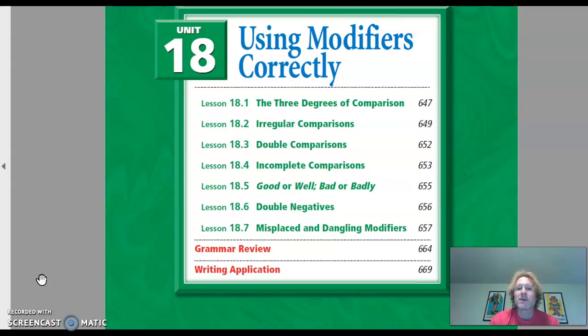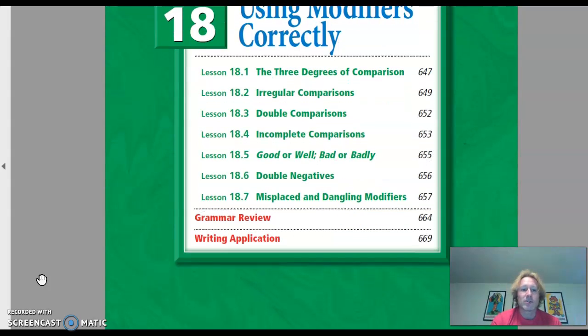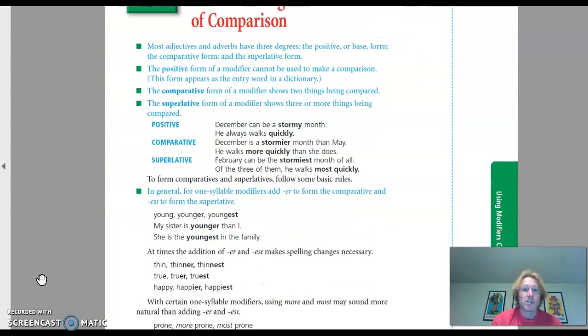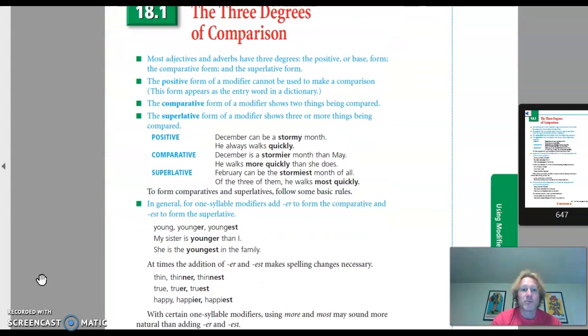So using modifiers correctly is going to be the first unit we do of the year, and it's going to be the only unit we do grammar-wise for the rest of this trimester. You can see that there are 7 different lessons. We're going to do all 7 of those, one a week. We'll do a review in week 8, and then in week 9, which is the last week of the trimester, you'll have your test. So now I'm going to scroll down to our first lesson, which is the 3 degrees of comparison.